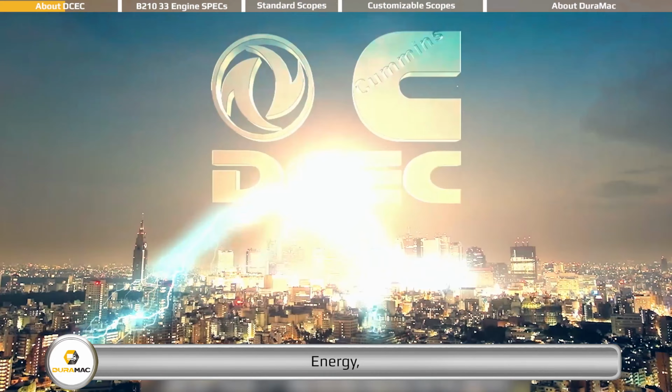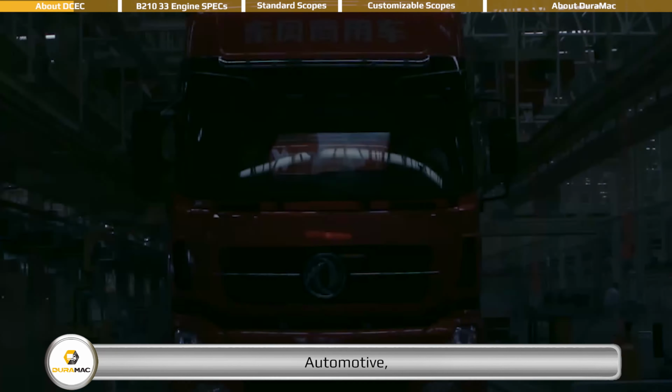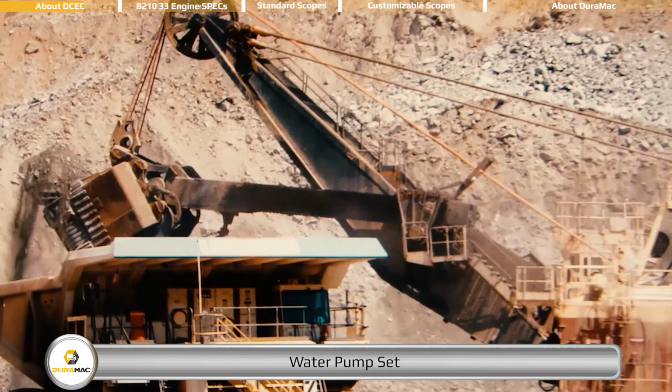DCEC engines are widely used in energy, maritime, automotive, construction machinery, water pump sets, and railways applications.